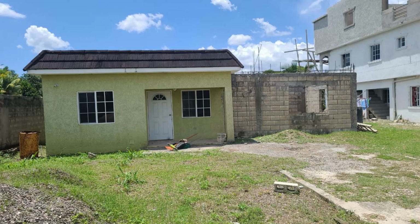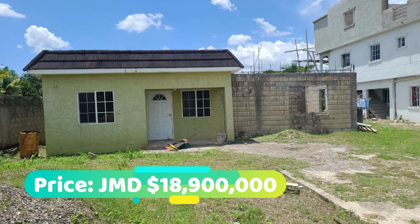So that's the property guys. This house is going for $18,900,000 Jamaican dollars.